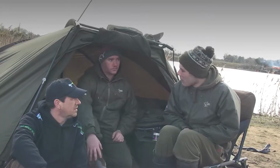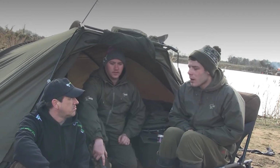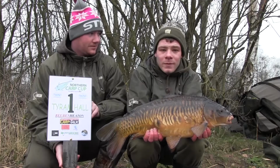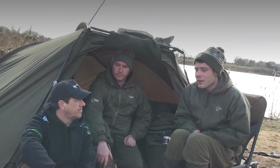We put a zig out yesterday. Didn't have nothing on the zigs, and then we fished last night. I think we had 2 or 3 rods on stiff hinges, and then one on a combi just on the bottom. The bite we had this morning came to a stiff hinge, like over there, on a white pop up. It's just slow sinking, so it's going to sit on anything.